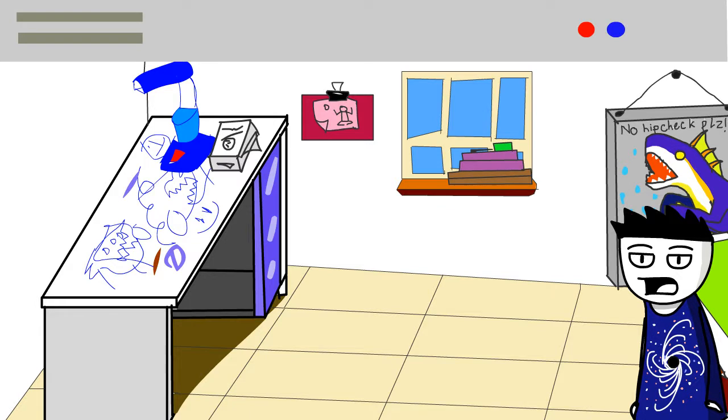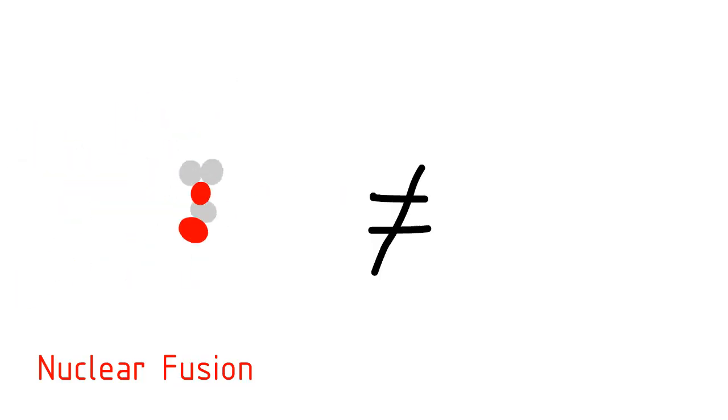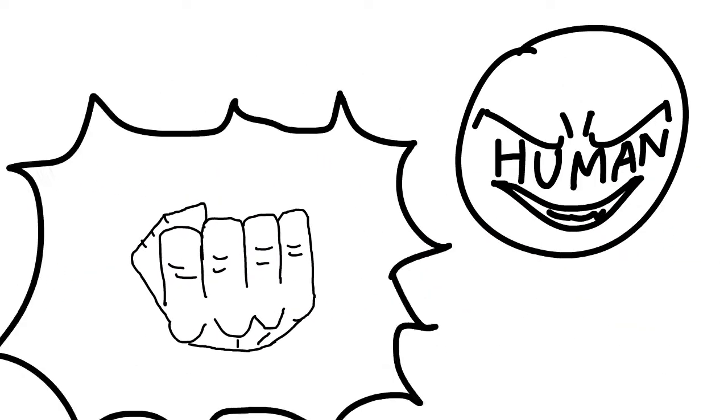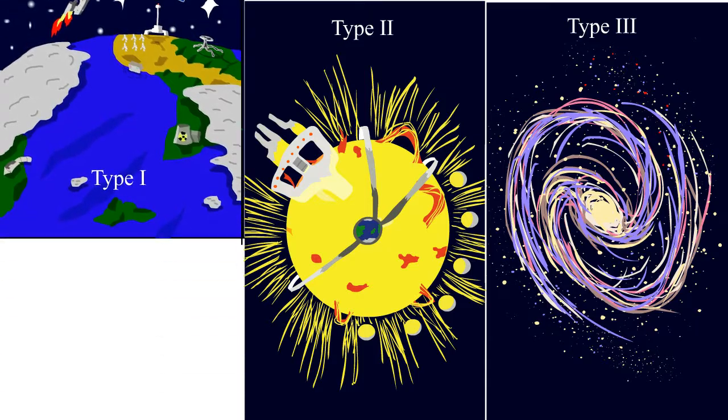In order to reach the Type 1 mark, we must look at the reaction that powers the stars, nuclear fusion, not to be confused with nuclear fission, which is what we are currently using. They are opposite reactions, but nuclear fusion is 10 times better. If we could master this reaction, it should elevate us to Type 1 within 1 to 2 centuries. That's about it for Type 1.